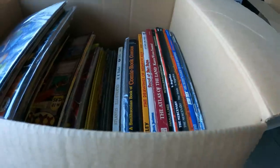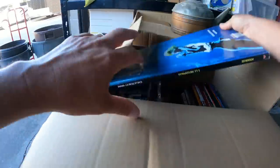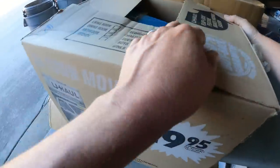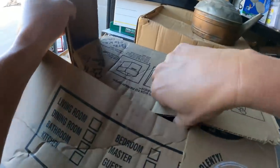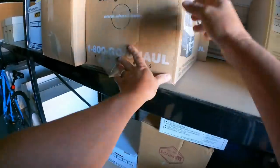Some of these books I've found have been like $100 for a book, so there's a few that I found that were in that price range, so I am kind of excited about some of those books, even though they're heavy. This box is heavy. Oh, I'll put it up there.